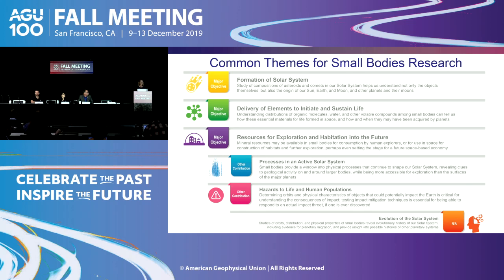I like to say that OSIRIS-REx is a real triple threat because it really gets at some of these really, really big questions. First and foremost, as I said, Bennu, we believe, is an extremely old object from the earliest times of the solar system, and so it retains some of that evidence and some of the information that can tell us about early solar system formation.